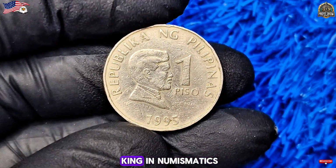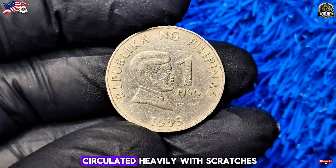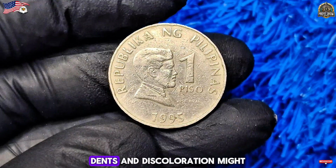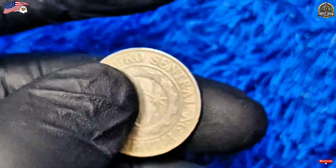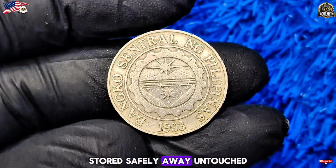Condition is king. In numismatics, a 1995 1 peso coin that has been circulated heavily, with scratches, dents, and discoloration might be interesting, but it will never compare to a pristine mint-state coin stored safely away, untouched by time.